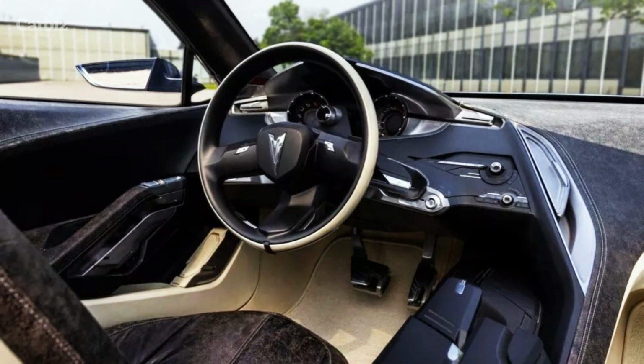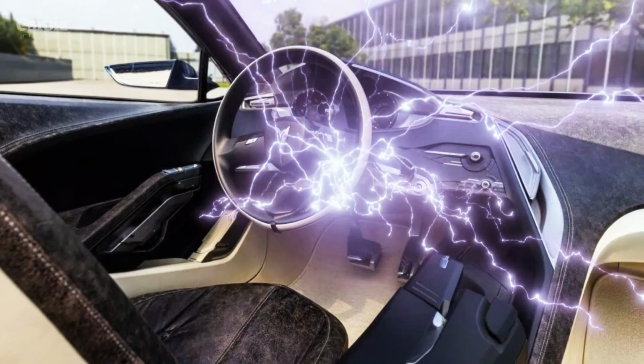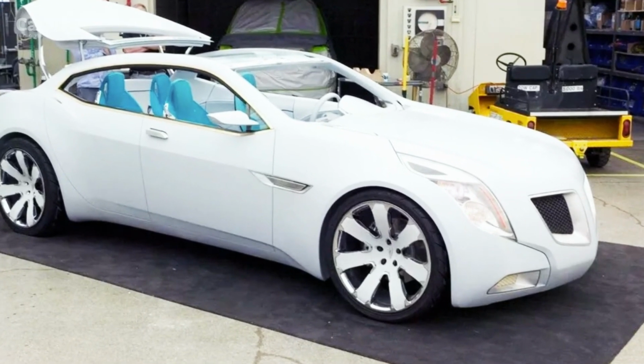But what if, in an alternate universe, Pontiac and the G8 sedan lived on as a driver-focused muscle car where you didn't have to spend Cadillac money? Well, we have a creative proposal for you.